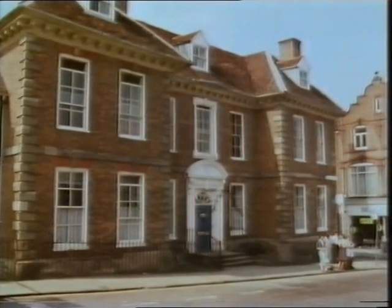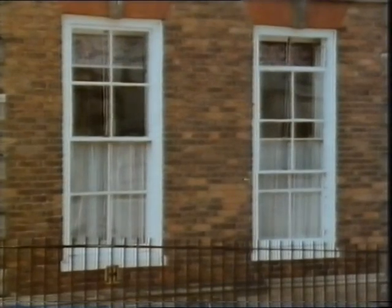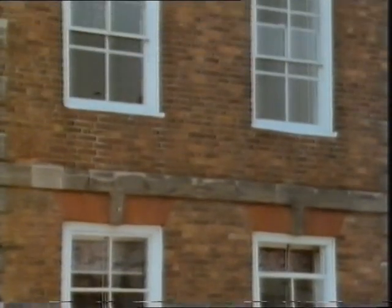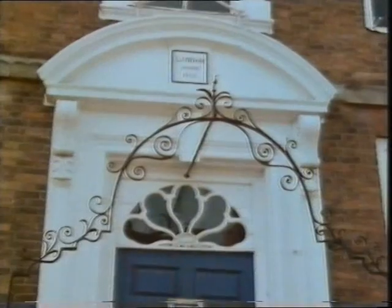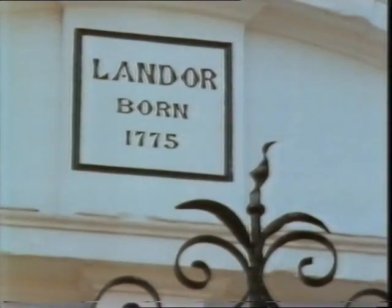The original windows would have been casements. These, not at all satisfactory, were put in about a century later, probably by the parents of the poet and essayist Walter Savage Landor, who was born here and after whom the house, which is now part of a school, is named.